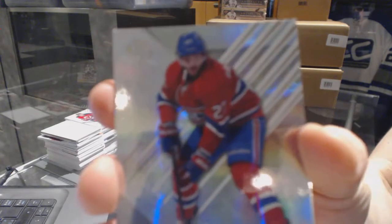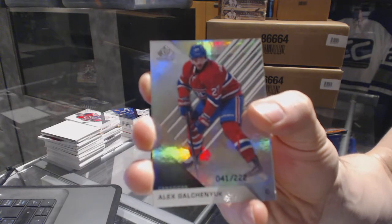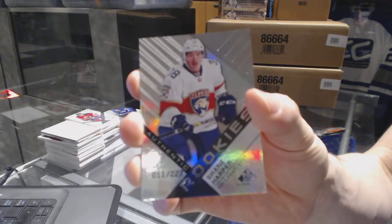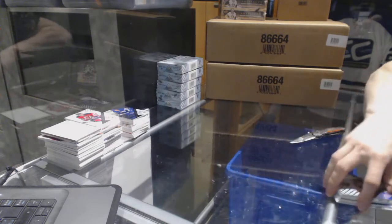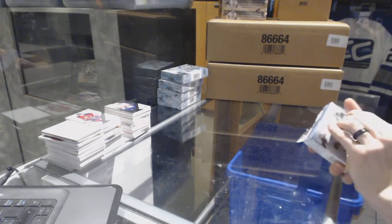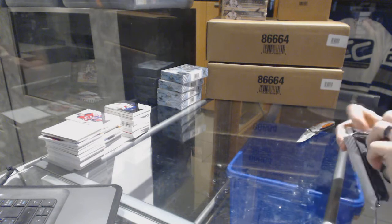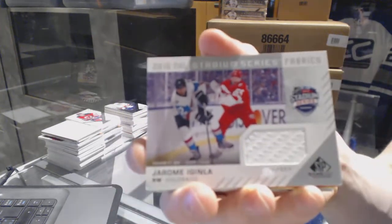We've got a base rainbow number to 222 for the Montreal Canadiens, Alex Galchenyuk. And a rookie rainbow number to 227 for the Florida Panthers, Shane Harper. All right, halfway home, on to box number six. We've got a Stadium Series Fabrics for the Colorado Avalanche, Jerome Iginla.